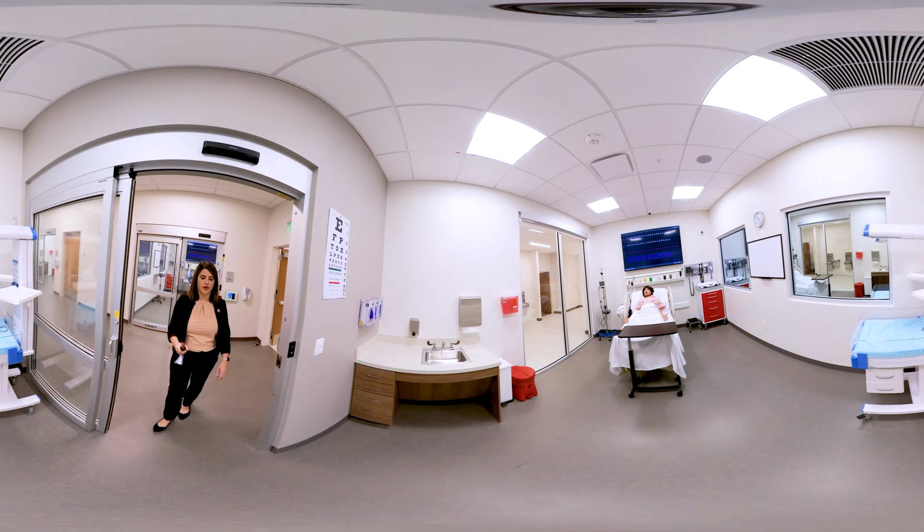Additionally, there's an awesome feature that is an undo button on the dissector table. If you make a mistake with the cadaver, you're kind of stuck with that mistake, but with the tables, you can undo and try again.